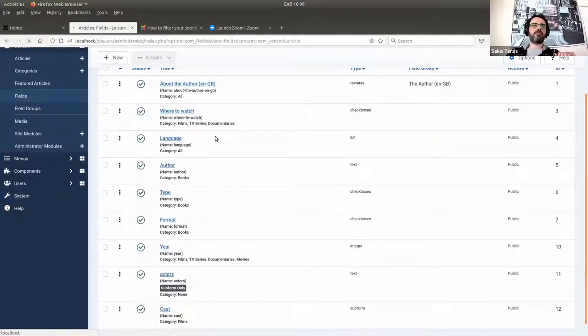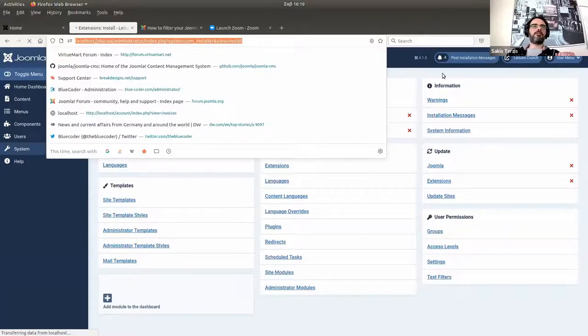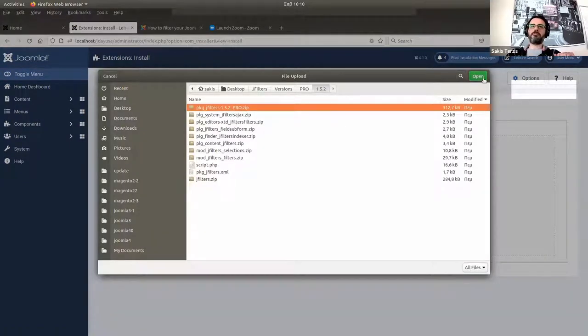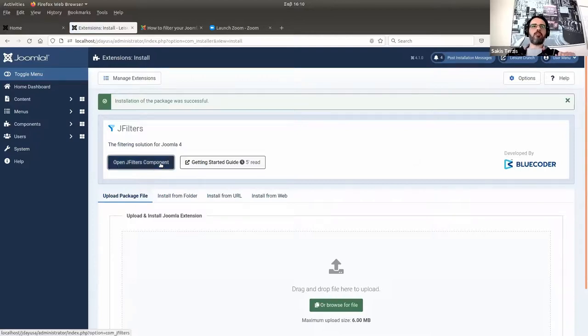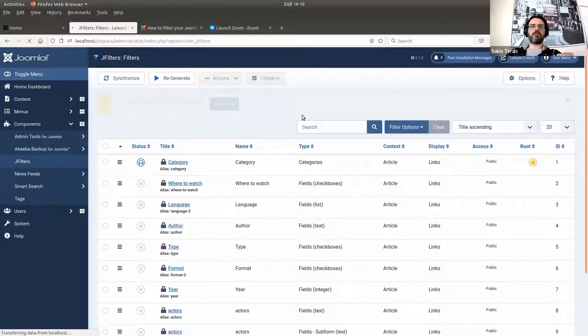I'm going to install JFilters. So if you have something to say, feel free. Okay, I think it takes a lot of memory. So I'm installing JFilters Pro. Open the JFilters component. So you may get some alert messages at the top of the page after the installation. Please press those buttons and everything will be fixed for you.